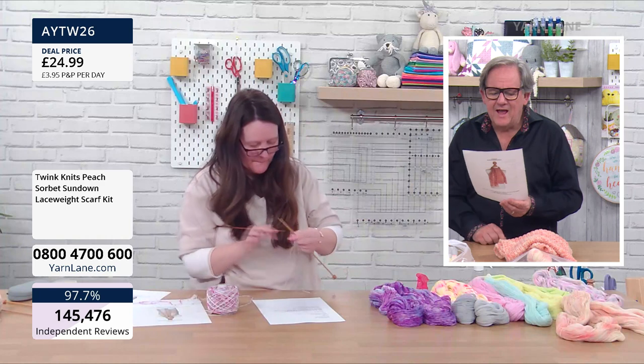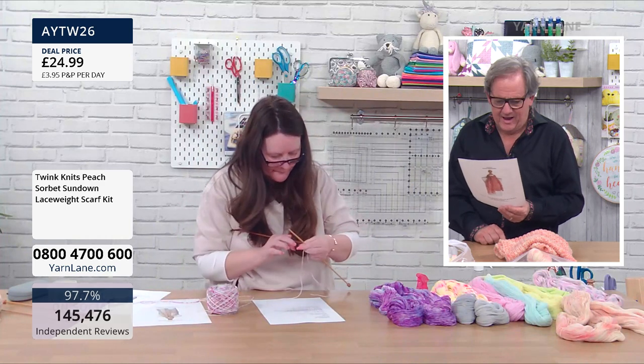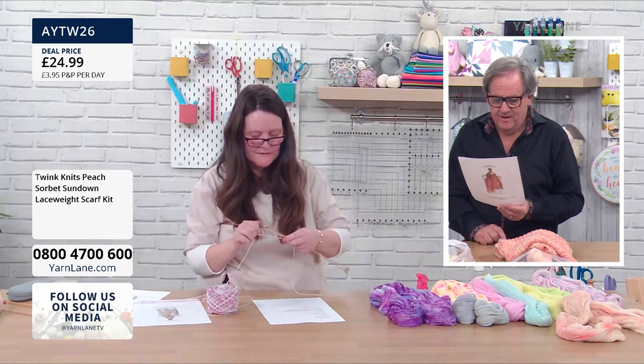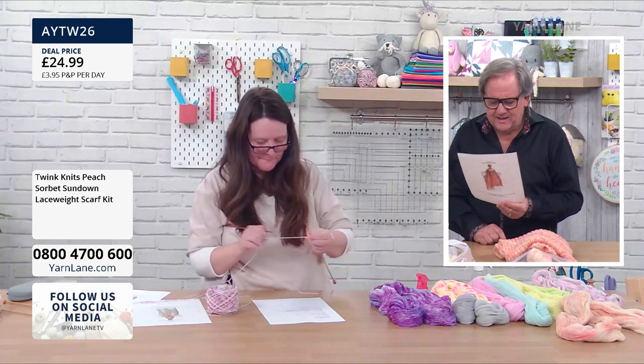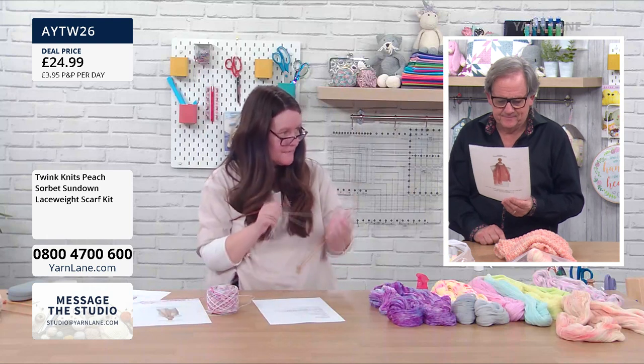But you only actually need to know how to do five different stitches to do that, don't you? From the abbreviations, yeah, there are only five stitches there. And everybody knows the basic knit and purl stitches. What do the little stars mean? Oh, you repeat. You repeat what's in between the stars.